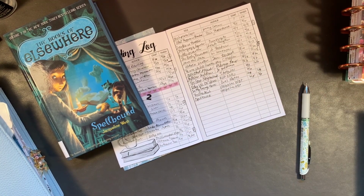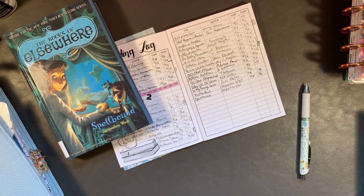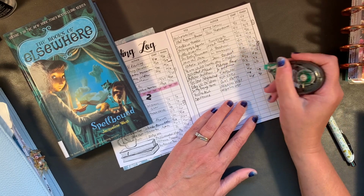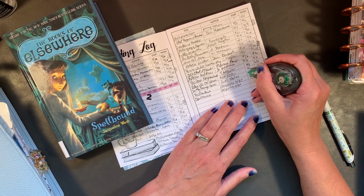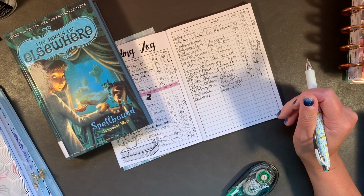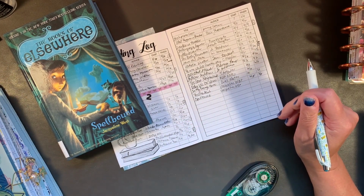You know what? That looks messy. Not that the dates really matter, because I really don't feel like they do, but I'm gonna fix it. What did I say that was? 6-6 was Monday, so 6-7 was Tuesday.